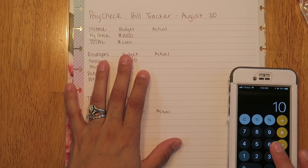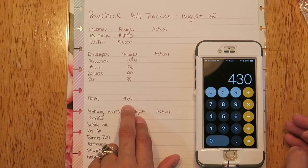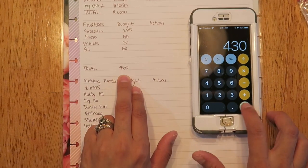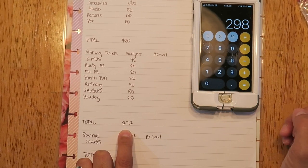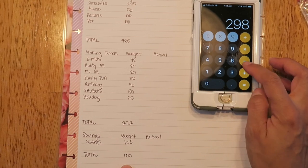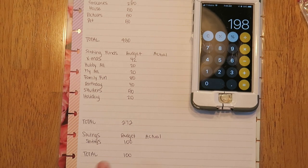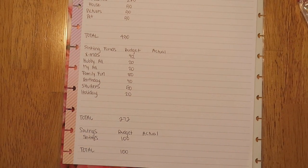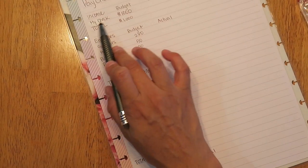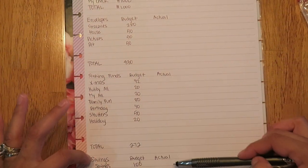So if my check is $1,000 minus the $430 for my cash envelopes, that gives me $570 to work with, and then minus $272 for my sinking funds, that's $298 minus $100, that leaves me with $198 to go into debt, which is good. I mean, any money left over is always good. So that is it. I think I'm gonna color in the headers, that way it's easier to find, and the totals.